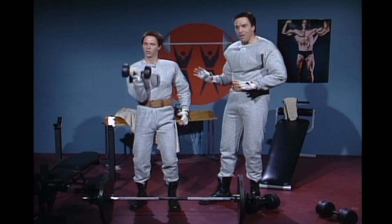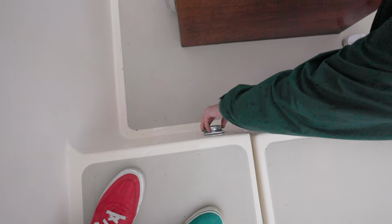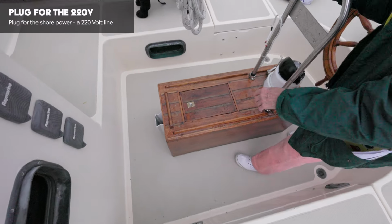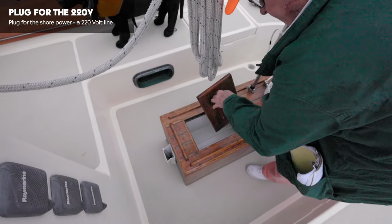Now pay attention. Here's what looks like a plug for your 220. Let's just check that out. Yep. So everybody in the cockpit is thirsty. What do you do? You open up the icebox here.